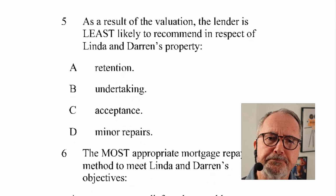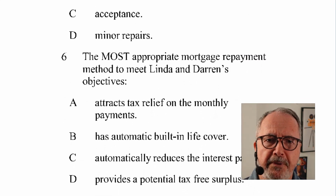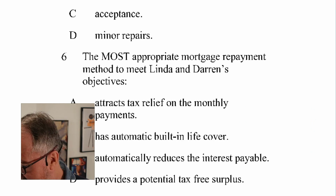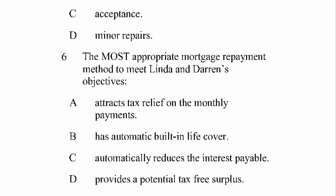Number 6. Let's move straight on to number 6 then. And I'll put myself over here out of the way. Let's get rid of me for this one. You don't need to do it. The most appropriate mortgage repayment method. Again, use the terms there. Mortgage repayment method. That's the interest only versus capital and interest to meet Linda and Darren's objectives.